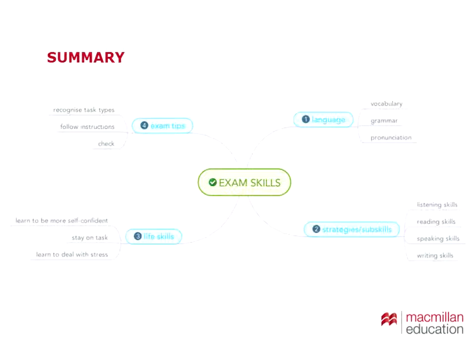We looked at a couple of points of life skills: learn to deal with stress, stay on task. Here I've included learn to be more self-confident because I think that's really important for exams too. But I see that Emma Sue Brents is doing a talk on confidence on Friday. So you might like to participate in that one.